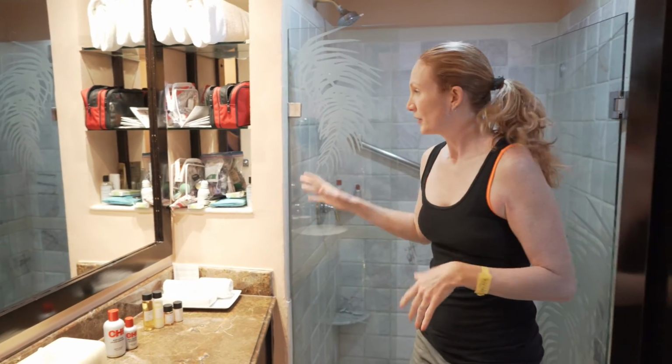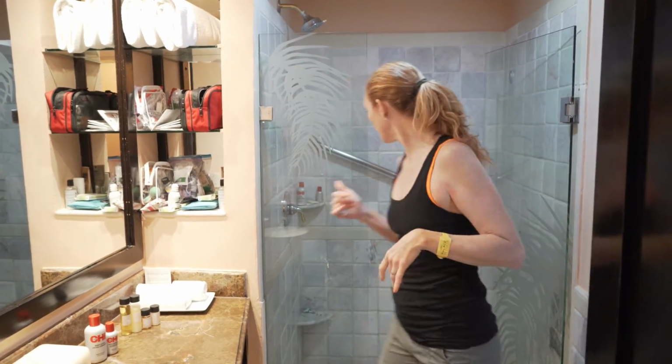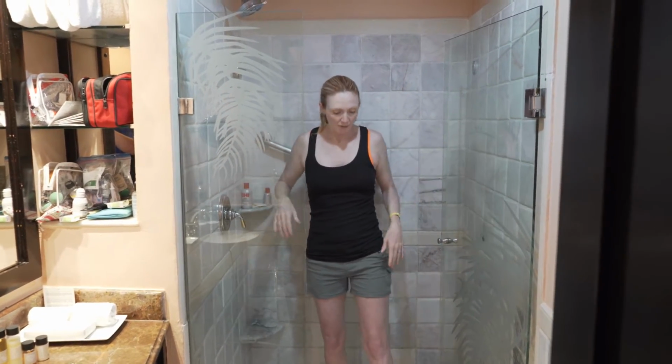Other than that, you get all your regular amenities as well, towels, everything, toilet. They also still get the bathrobes. The showers are just as roomy as they were up in the upper level. You still have plenty of room here. Nice hot water, everything's great in the bathroom area.